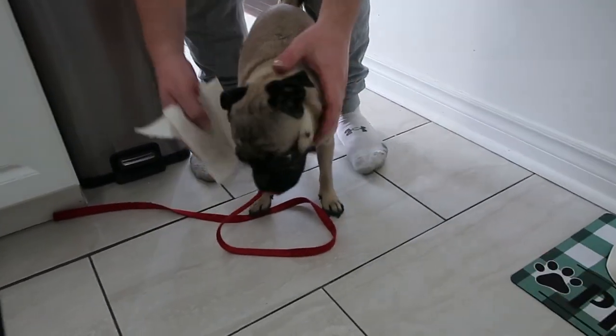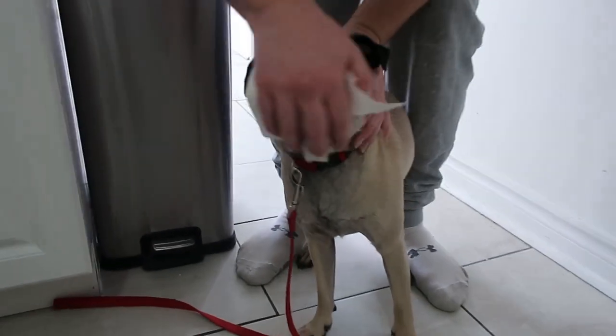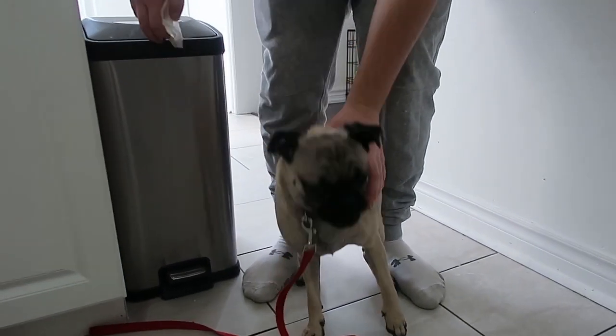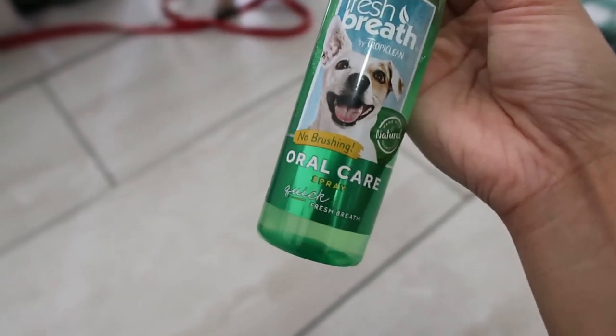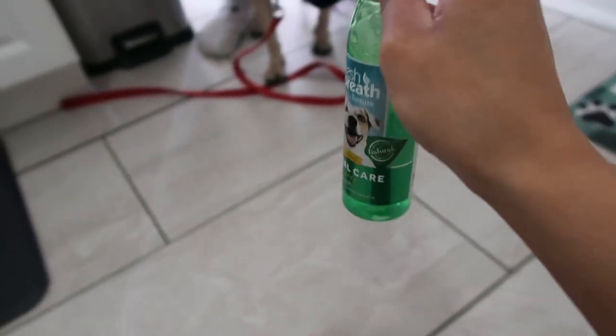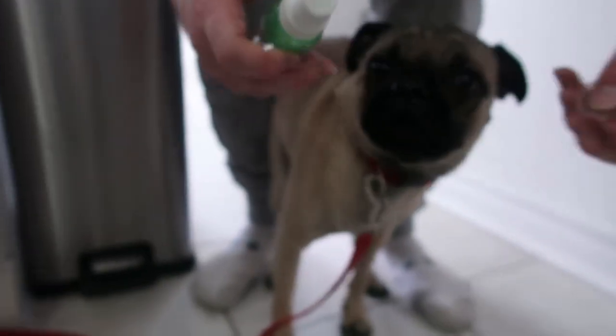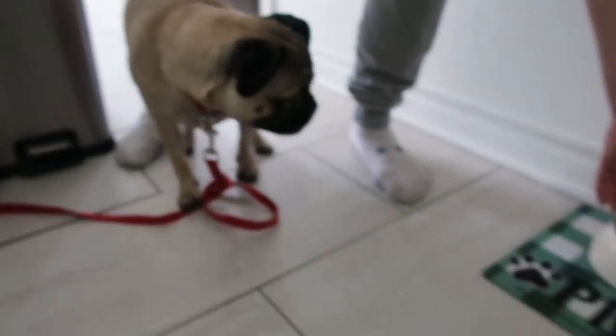Afterwards, we always take a wet cloth and wipe his mouth so there's no salmonella or raw meat going on us. Followed by this fresh breath thing. It's oral care, so much easier. We just spray it in his mouth, two sprays, and it makes his mouth clean and shiny. There you go. And then we wash the bowl thoroughly, with soap. So he's thirsty now.